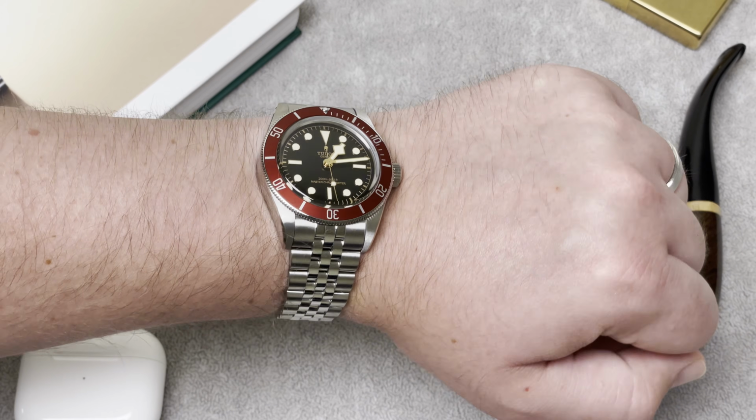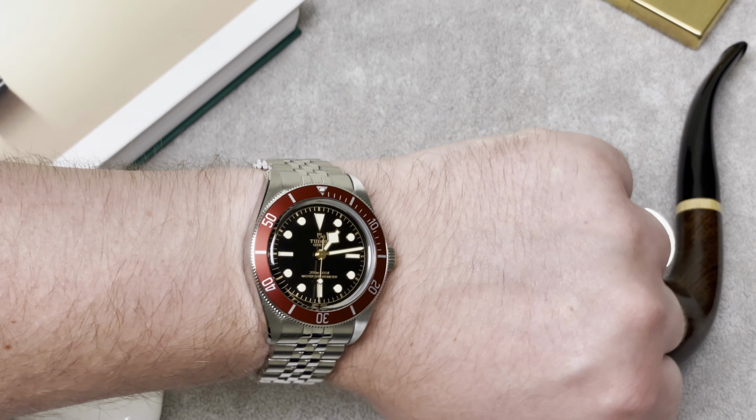Which is going to be a benefit for some. Personally, I like it because it's very easy to set. I mean, you just go right to your time. You don't have to worry about a date. So for me personally, I think it's nice to have some of both in your collection, some with a date, some without, and this is a perfect watch without a date. So the movements really are very similar in that aspect, no extra complications.